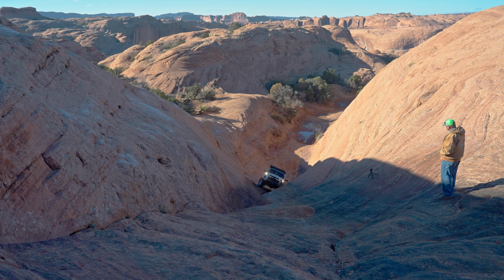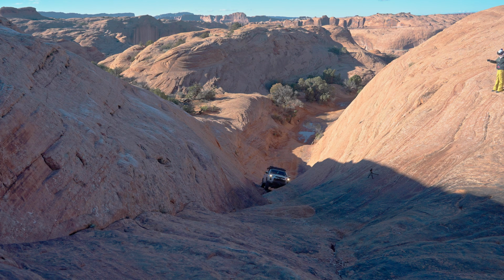Despite trying this section over and over from different angles, we just cannot get the traction needed from the cold sandstone. On a normal day, this might be a tough challenge, but today we're pushing the limits of what our 4Runner can handle.